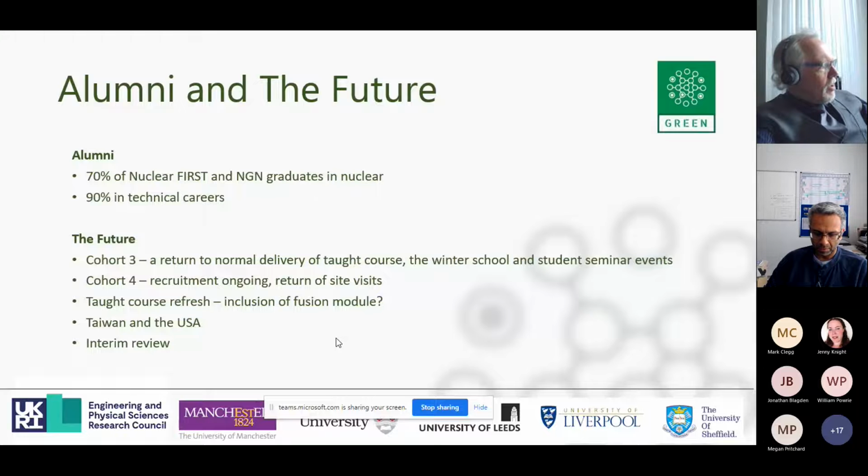We'll be off to Idaho National Laboratory, which is the reactor test bed for the US. And we'll be off to the Oak Ridge National Laboratory, which is really the energy research national laboratory in the US, for a week-long tour of those facilities. So there'll be 20 places, and they'll be awarded on a competitive basis. So GREEN CDT students, if you fancy a trip to the US just after Easter next year, then I encourage you to start working on your CVs.